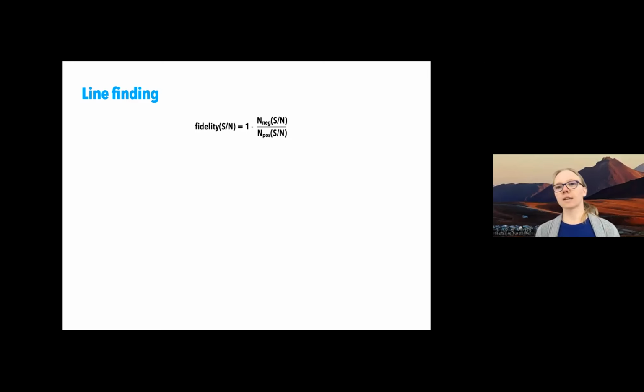One way to see how likely these are to be real is via what's known as the fidelity. This is 1 minus the number of negative clumps over a certain signal to noise over the number of positive clumps. So if you have pure noise, you have the same number of negative and positive clumps above that signal to noise, so this value is 0. If you have many real positive line features, then this value tends to 1.